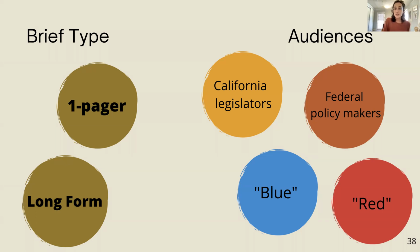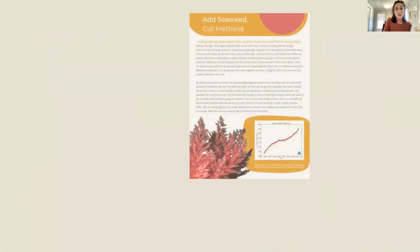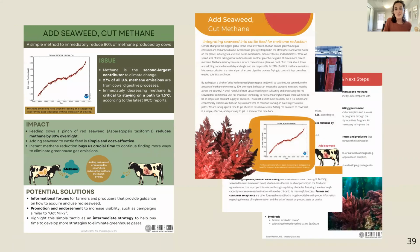So this solution really bridges the divide between red and blue, and it's kind of a win for everybody. So there are a lot of lenses through which you can look at Asparagopsis, and these briefs aim at capturing each one. So I'm still working on getting these out to the correct audiences and in the right hands, and I'm excited to continue working with people at UCSC to do this work.